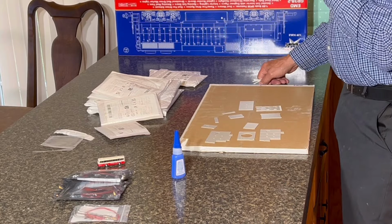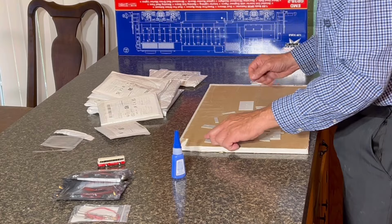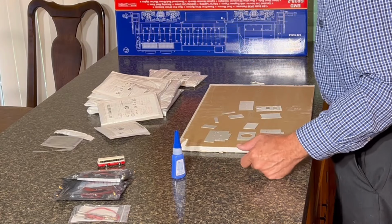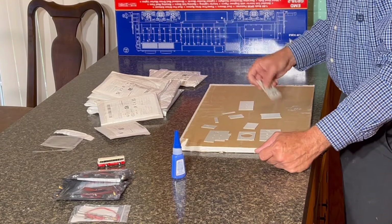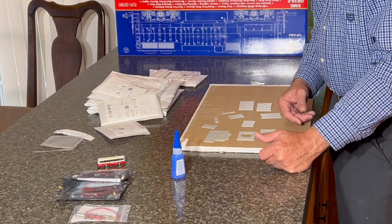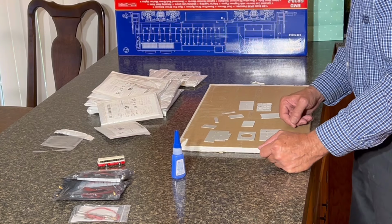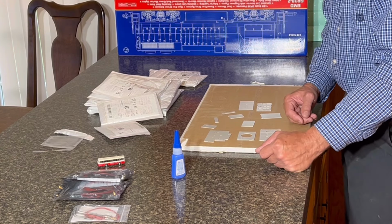So these don't come with any instructions, but I think what you're supposed to do is look at the pieces, and they only fit together one way, because the little slots and notches are identical. So anyway, that's what I think. I don't know that to be so, but I think that's so.